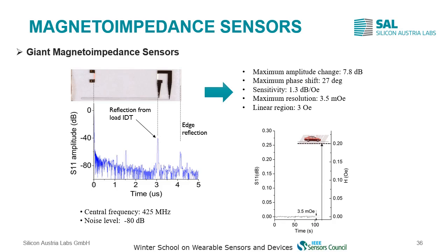If you place such a sensor into the road bed underneath a car, then the signal that is created by a car as it disturbs the Earth's magnetic field is around 0.2 Ørsted, and our resolution is 3.5 milliOersted, so we can easily monitor whether there is a car or not. And remember, such sensors can be integrated in the road bed as it is fabricated or as it is made, and you do not need any wires or any batteries.